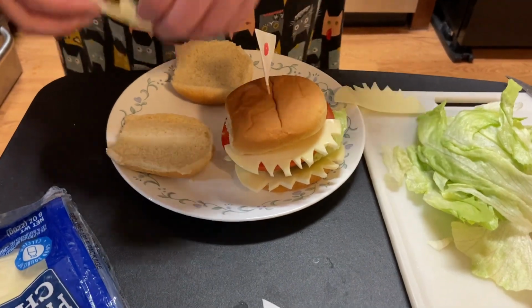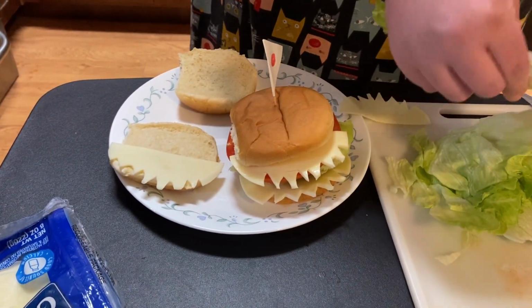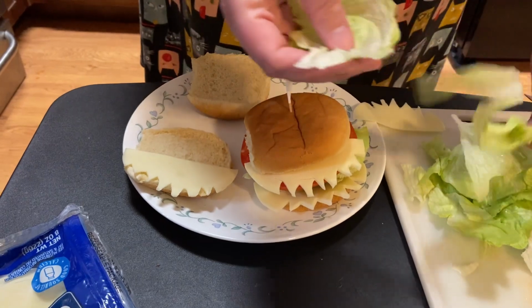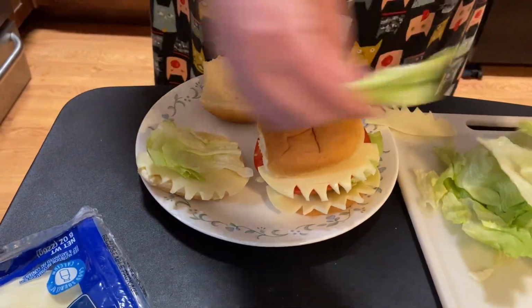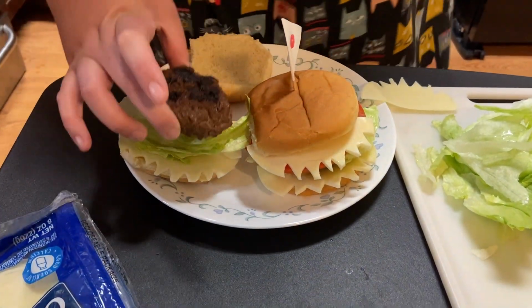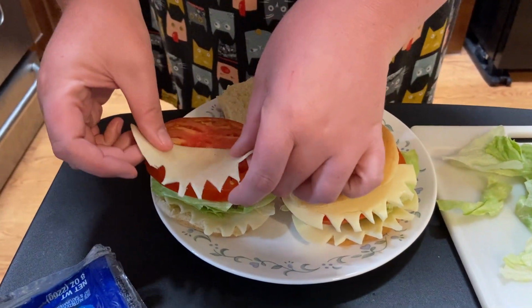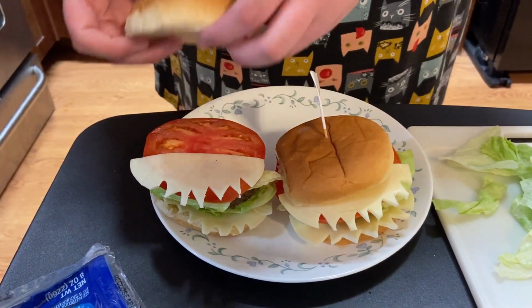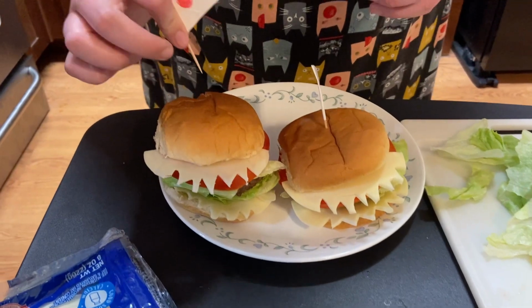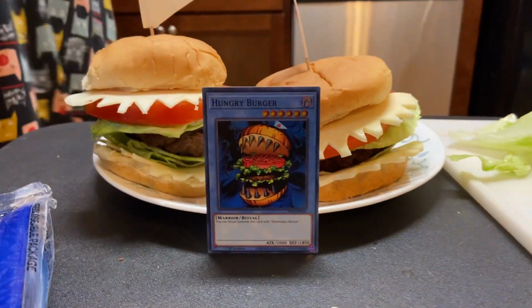And also, at least the Hungry Burger looks pretty simple. Basically the way we made it was a bottom bun, then cheese to simulate the teeth. I believe that's also what Coco's did, as well as a piece of lettuce, the patty, then another piece of lettuce, tomato, another piece of cheese again for the top teeth, and then another bun on top, and I had to add the little flag as well. So yeah, it looks really simple. I guess there's no condiments on it. I guess you can add what you want if you feel like it.